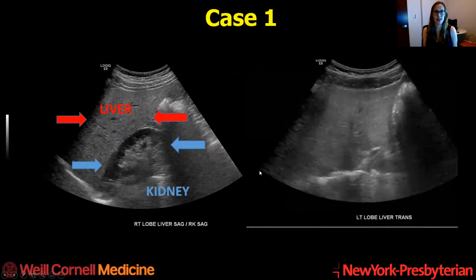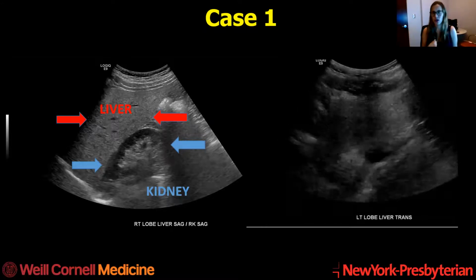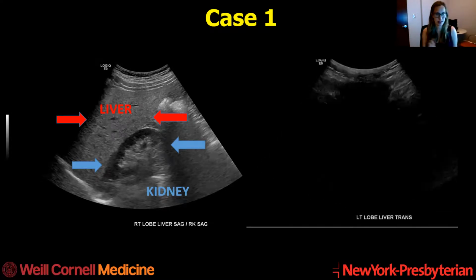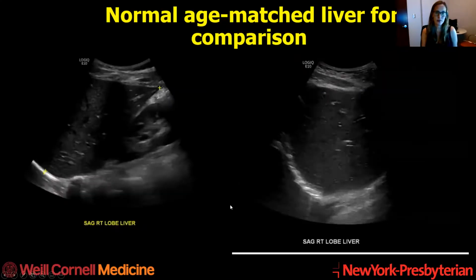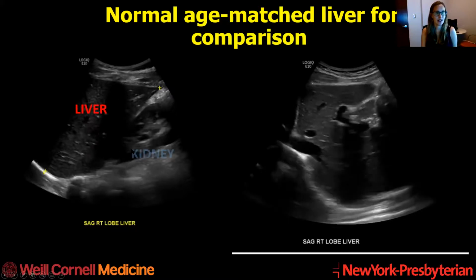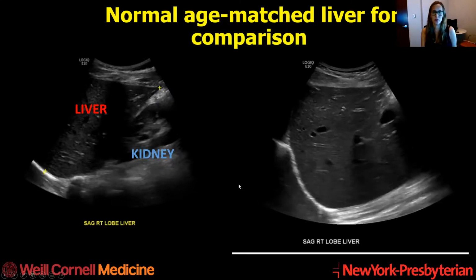And here is what we call a cine image. So it's like a short video where we scroll through the liver. We're looking for anything focal. We want to evaluate the whole organ on ultrasound. So static images won't capture that. So we look at both static images as well as short videos in multiple planes. Now here is a normal person for comparison. So here again, we see the liver and the kidney and another cine image or short video scrolling through the right hepatic lobe.